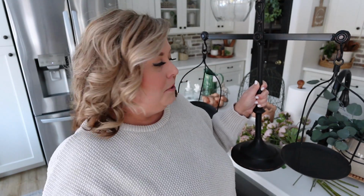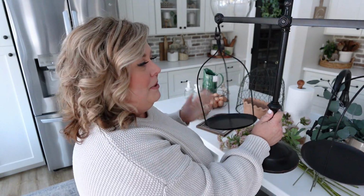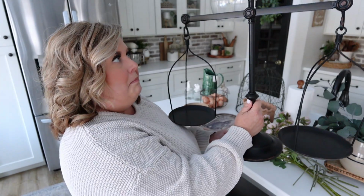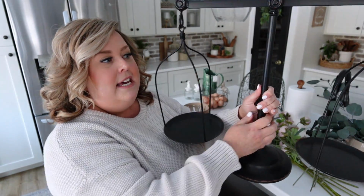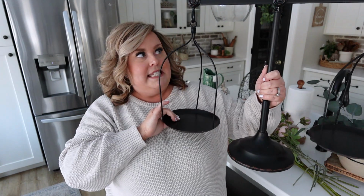You've probably seen this in lots of other people's videos. This is an older piece of decor. It's not anything new, but it's a beautiful scale. It's a big piece. I look forward to, again, finding a permanent home for this, but I love this. Some might think it's a little dated. It's been around for a long time, but I have wanted one forever, and I look forward to decorating with this. Again, one of those pieces that I want to find a permanent home for.